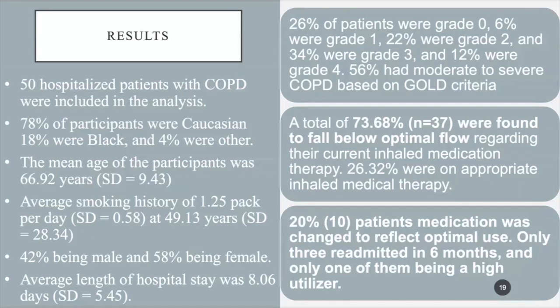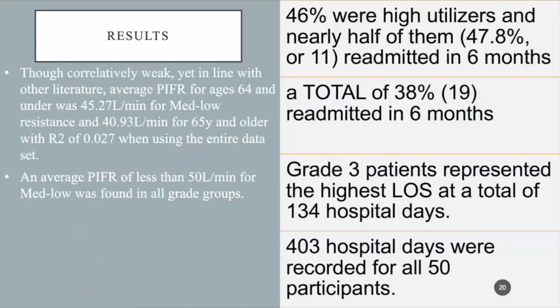So if I look back at the data, I would say that 73.68% were DPIs. 20%, or 10 of those folks, had their medication changed to reflect optimal use. Only 3 of them were admitted in 6 months. And of those 3, one of them was, quote, a high utilizer. So for 6 months, and these high utilizers come in all of the time. I think it's 11 visits to the ED or 4 admissions a year, something along those lines.